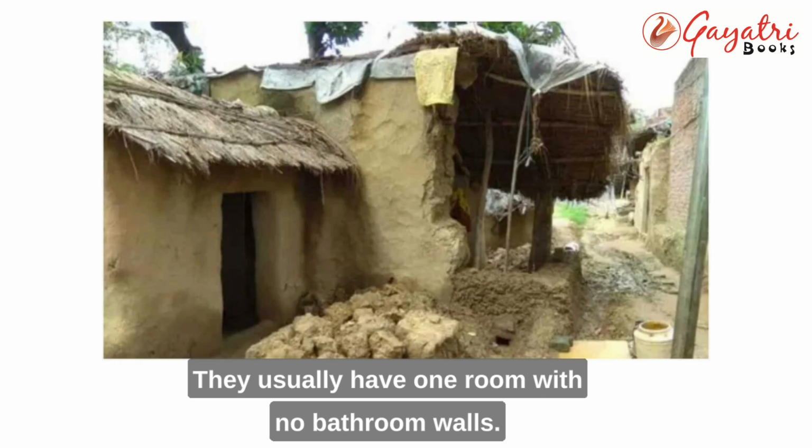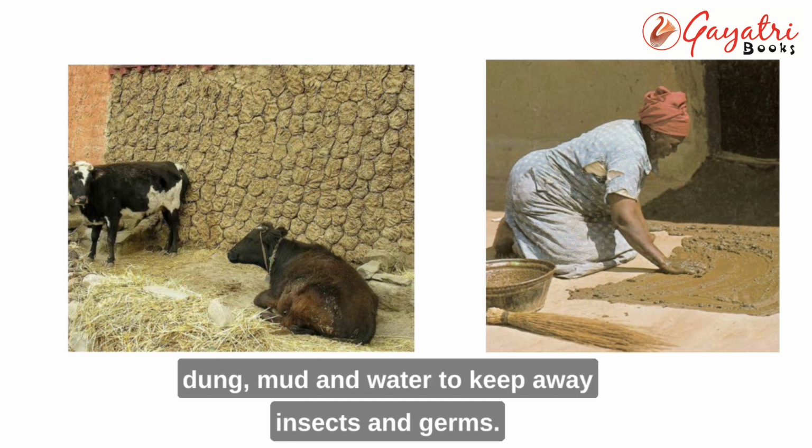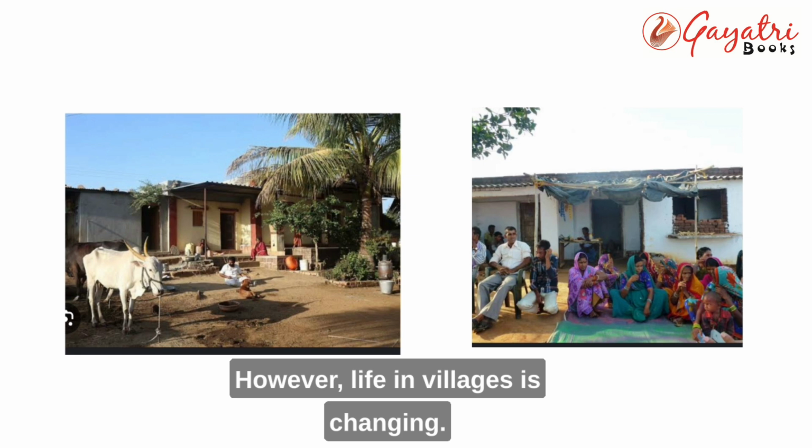They usually have one room with no bathroom. Walls and floors of the house are coated with cow dung, mud and water to keep away insects and germs. However, life in villages is changing.